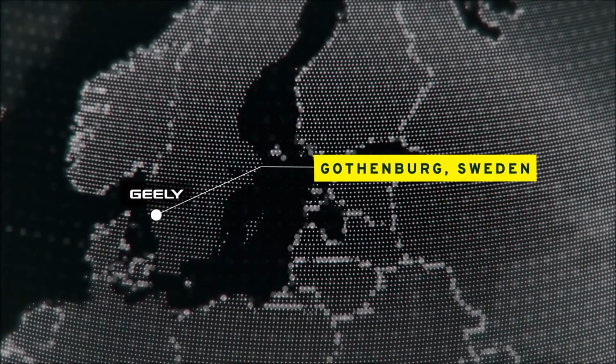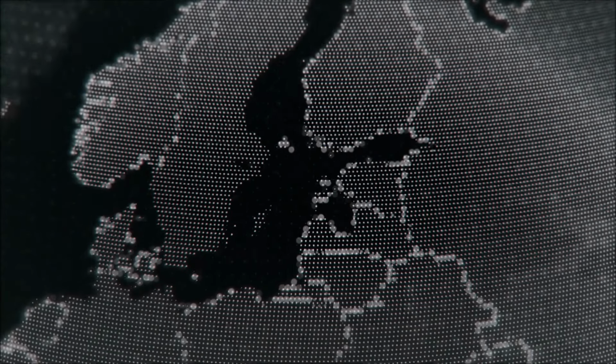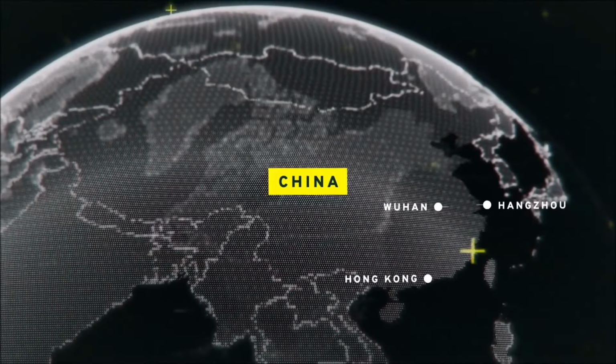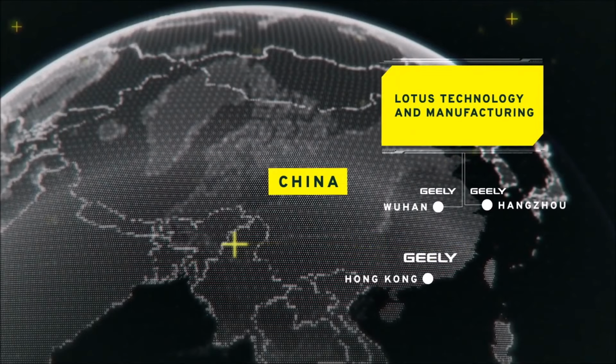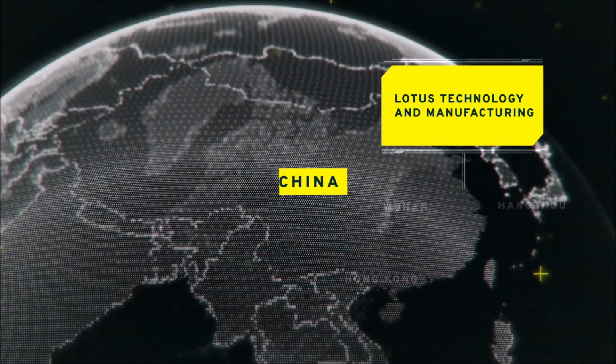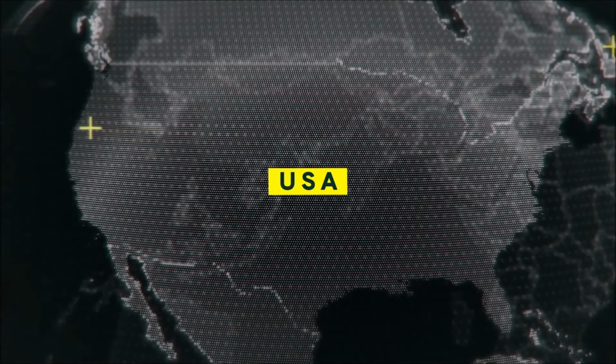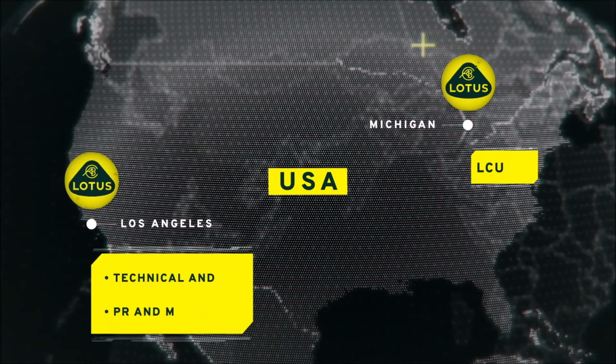Gothenburg, the global centre of Geely design, led by Peter Horbury. Frankfurt, the European Centre of Geely Technology, GATD, led by Max Schwey. China, the home of Geely and the world's leading market in vehicle electrification. USA, the largest sports car market in the world with 2 strategic hubs for Lotus, including Detroit and LA.